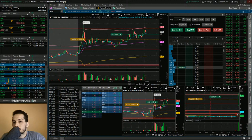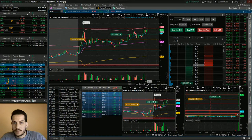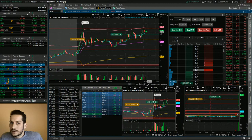Probably too conservative of a potential entry, but I might go ahead and try to buy this breakout here. This looks like the move you want to be looking for. Looks like we might be breaking six any second here. $5.88. It's definitely still some sellers here. A little bit shaky of a breakout. I wouldn't be surprised if it had one little pullback.